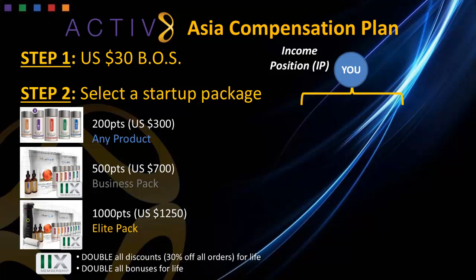Now, how do you get a 2X membership? Well, if you get started with the 500 or 1,000 point levels, the 2X membership's already included. However, if you choose to start with the minimum option, to get the 2X membership, you can either purchase it with a one-time $150 fee, or you can simply upgrade to either the 500 or 1,000 point level anytime in the future, simply by purchasing the difference in products.